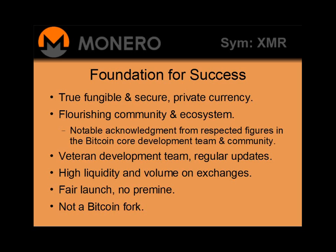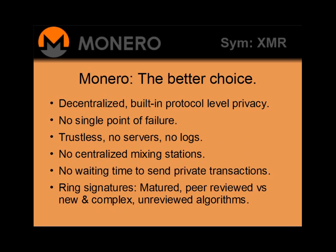The community has a growing number of users, and the ecosystem is flourishing with new companies entering the space. Monero has also received notable acknowledgments from respected figures in the cryptocurrency community. The development team consists of highly skilled programmers who provide regular updates and improvements to the code base. The currency has high volume and liquidity on exchanges. The launch was fair and there was no pre-mine. Unlike many other alternative currencies, Monero is not a Bitcoin fork.